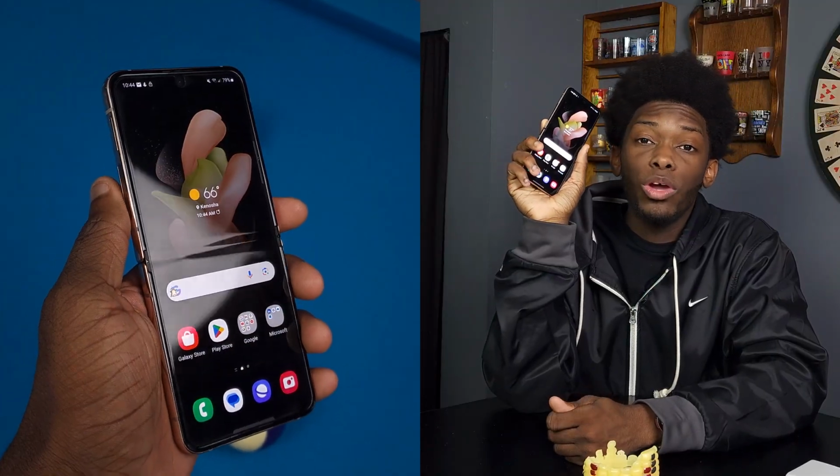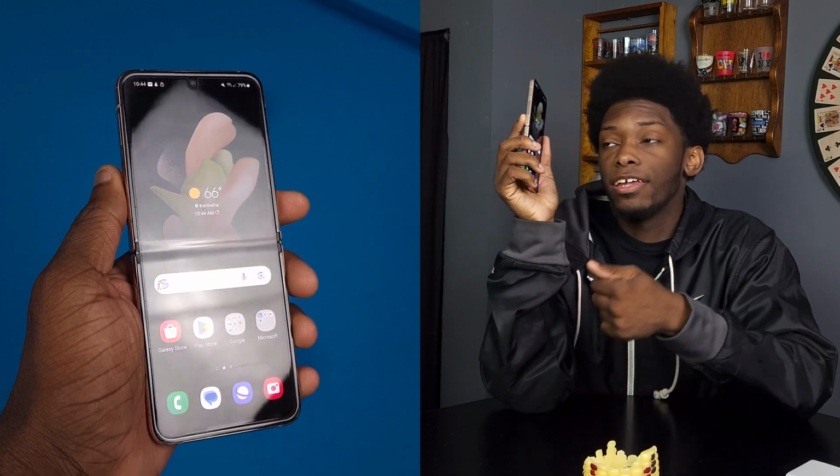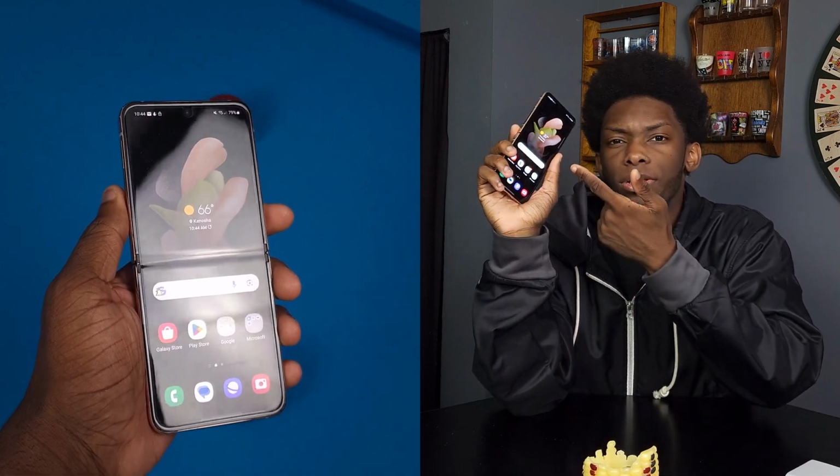And then we got the durability. You feel me? Everybody's so concerned about the durability on these flip phones. Obviously, I get it. But let's talk about that real quick. So the screen, if you look at the screen, ain't no issues with it. It's perfectly good. It looks perfectly fine. Ain't got no scratches or nothing like that, especially because I got the screen protector still installed on there.